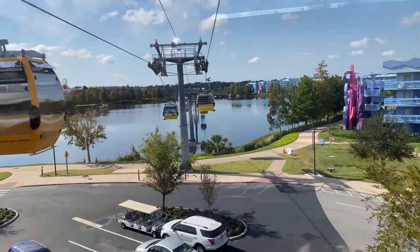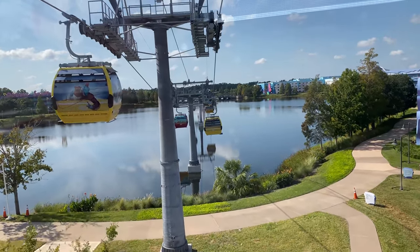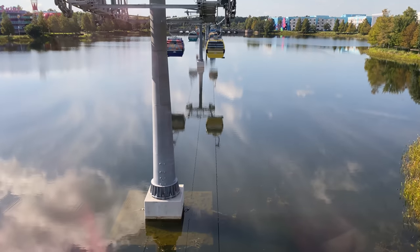Well, we're gonna go down and skim the water. I love how close they come to the water over here. This is really cool. Here we go.